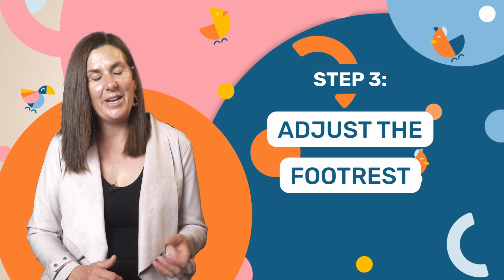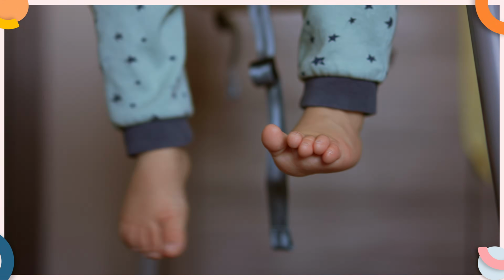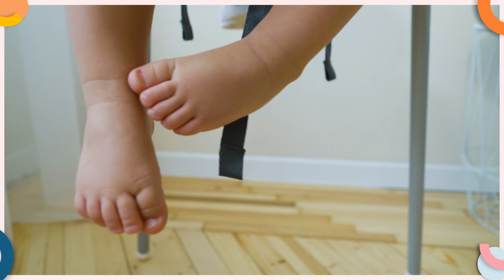Once you've adjusted the seat height, the next step is to take a look at the footrest. It's important for your baby to actually be able to place their feet on the footrest for better support and comfort. And you may have observed that in many high chairs, your baby's feet are left hanging. This can make them uncomfortable and fidgety. Just think about how you'd feel if you were sitting in a bar stool without a place to rest your feet.